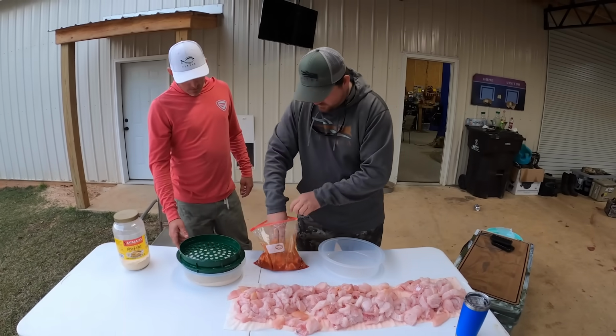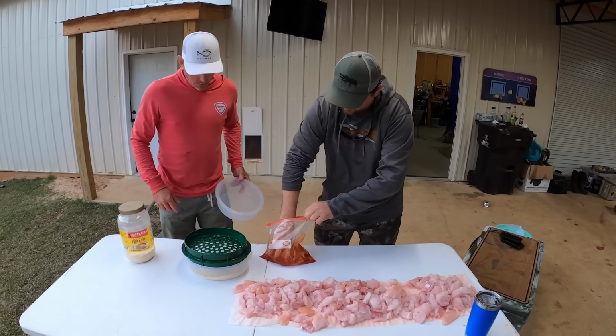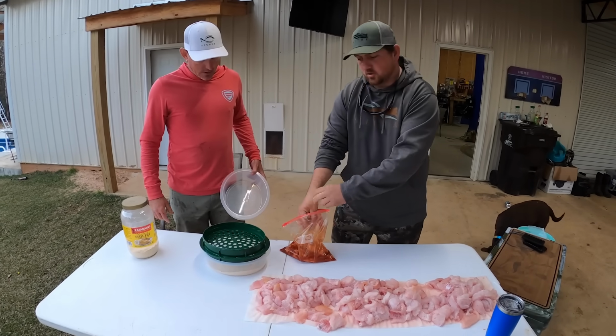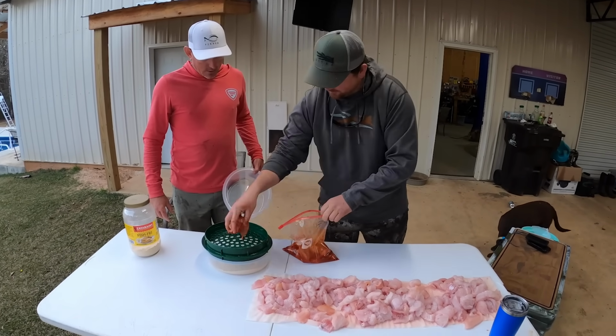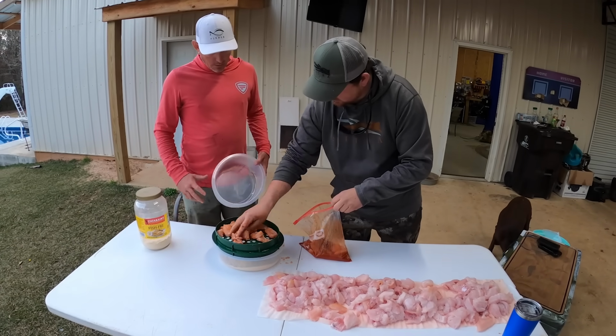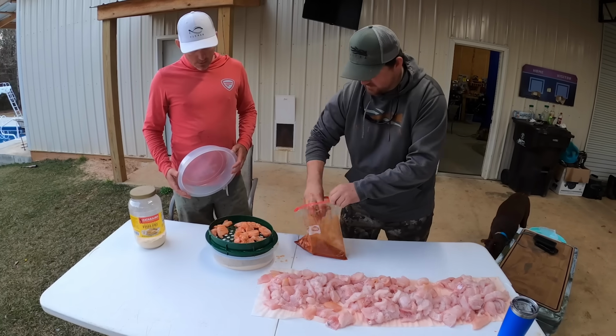So I'm gonna give this here a little arm. I guess this is already seasoned then, so we don't even need to season it. Yes, you don't even season it. You just pour it straight into your mixer. Just throw your pieces on there. A little messy, but you got to get that taste to it.